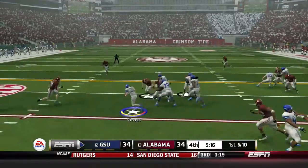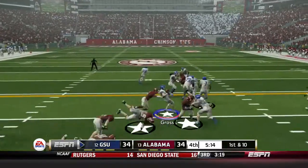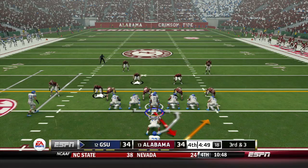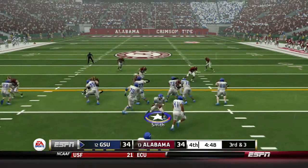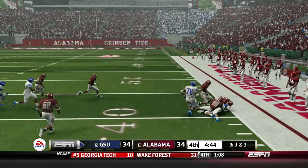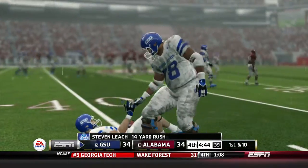1st and 10, handoff to Anthony Gross outside. Bounces off a tackle. Finally taken down by, it looked like, the face mask. He'll set up a 3rd and 3. Smith will hand off this time to Stephen Leach outside. He's got the first down and more. Trying to break tackles, but taken down at the 40.